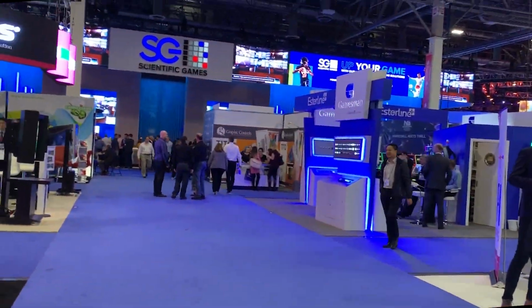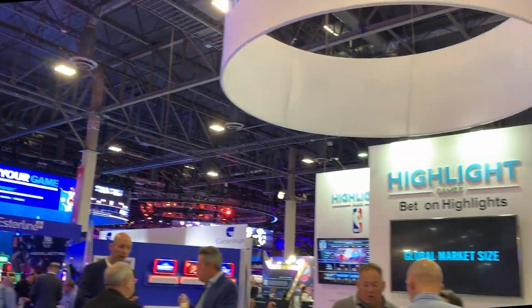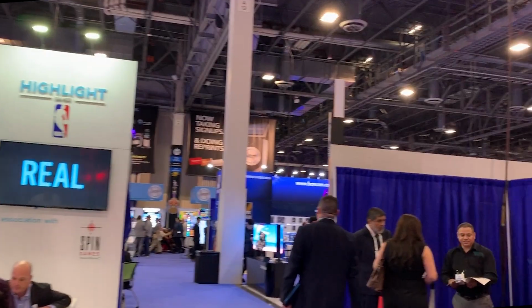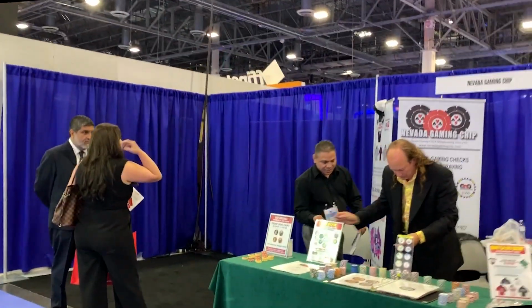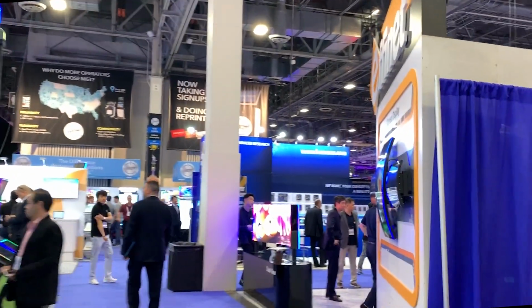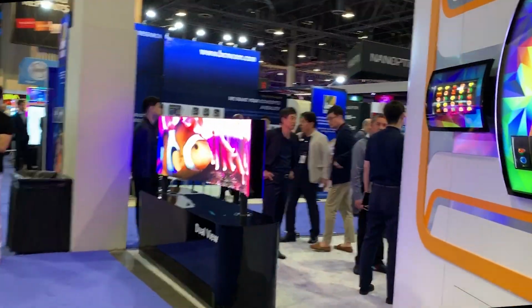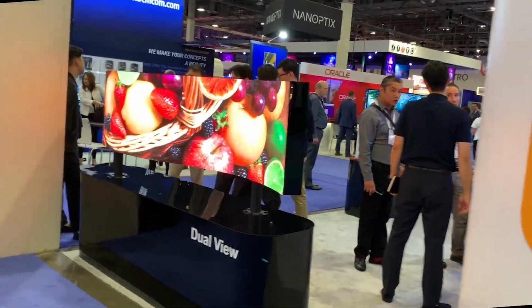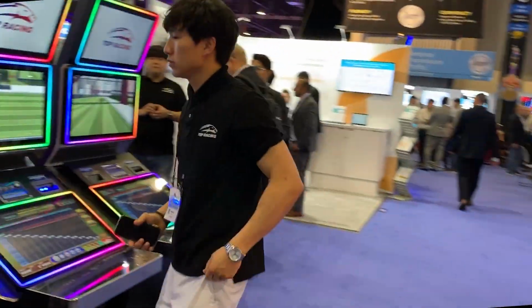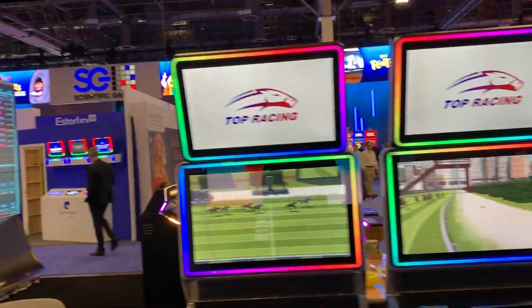And there's Scientific Games. One of the interesting things about Scientific Games this year is everything is behind a curtain. You have to have a pass to get in there. I have gotten in there. I'll try to show what I can at some point. Curved displays, big deal. Curved displays all over the place. There we go, another cabinet, another big display kind of thing.